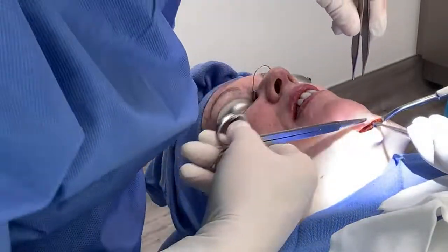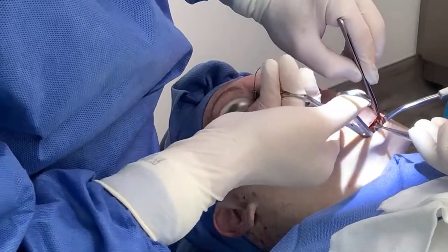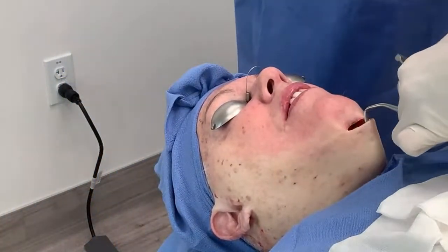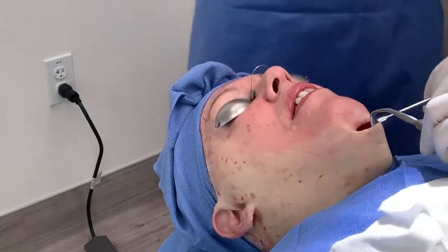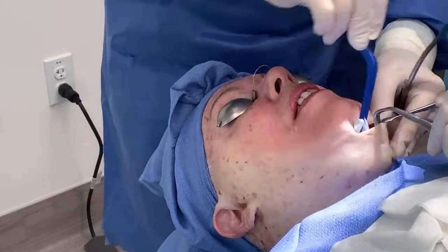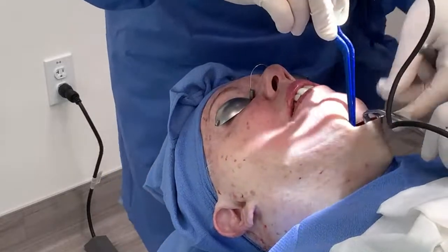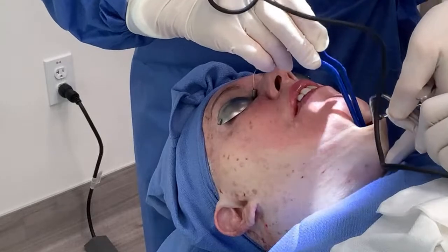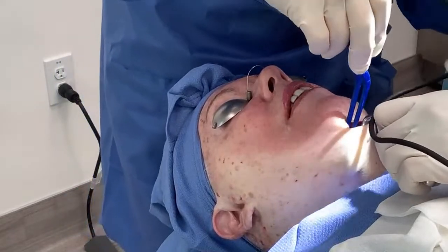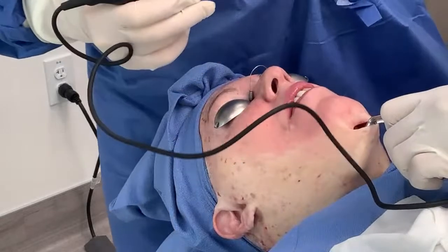Very good. Perfect. So I'm just doing some sculpting. With the local anesthesia facelift, I start with what we call the platysmoplasty. It's like a corset platysmoplasty, where I am stitching together the edges of the muscle. So first I just clear the fatty tissue. Everything's looking great. How you doing, Sheila? I'm doing great.